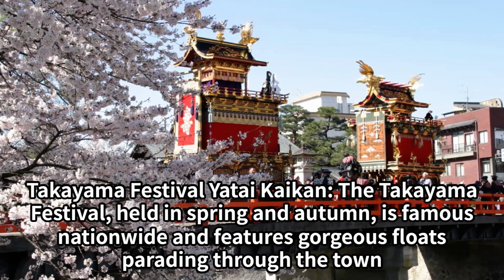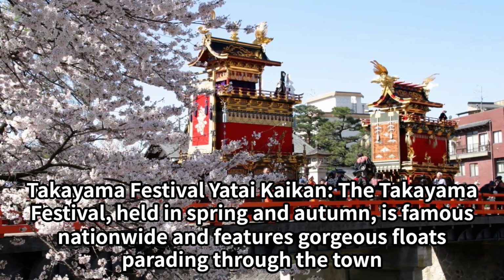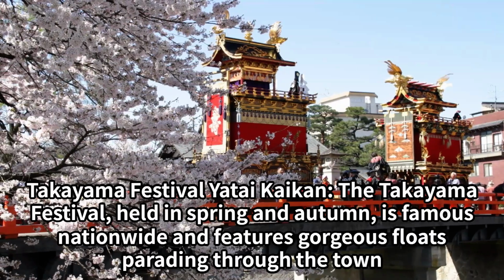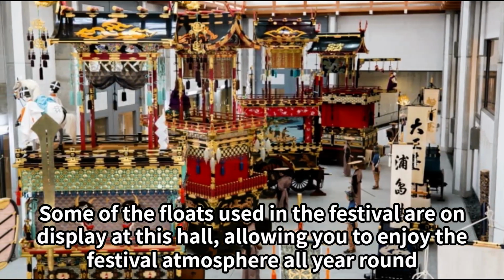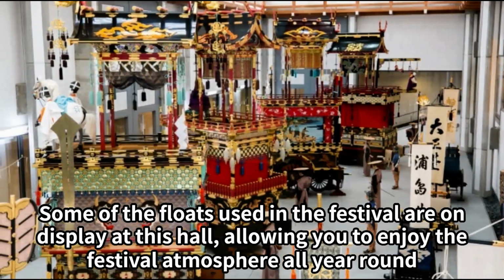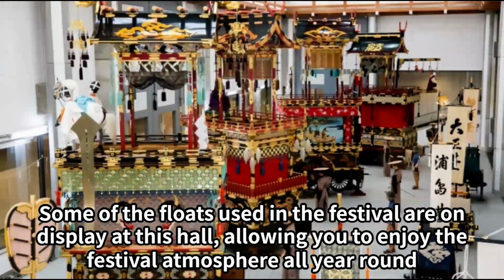Takayama Festival. Yatai Kaikan. The Takayama Festival, held in spring and autumn, is famous nationwide and features gorgeous floats parading through the town. Some of the floats used in the festival are on display at this hall, allowing you to enjoy the festival atmosphere all year round.